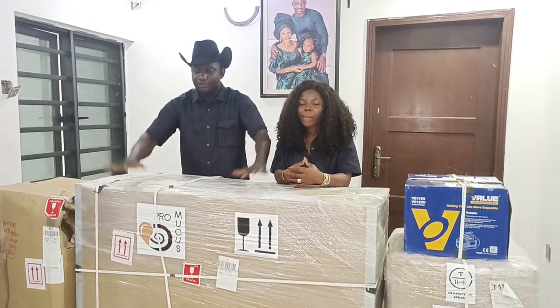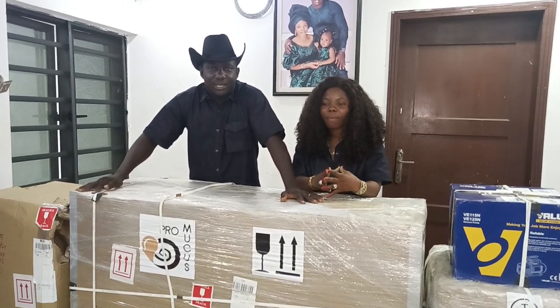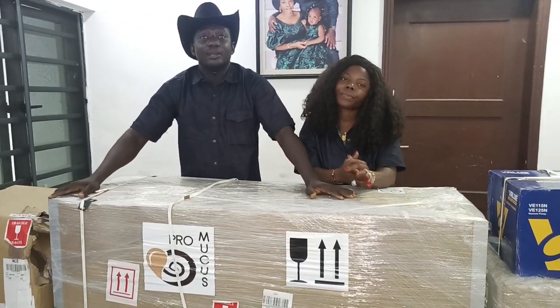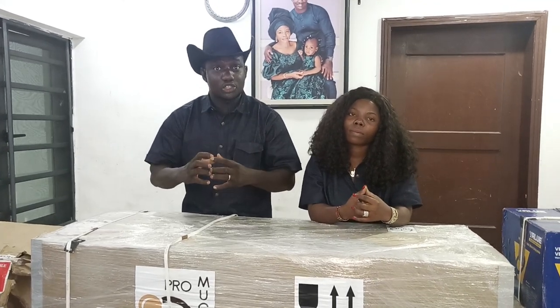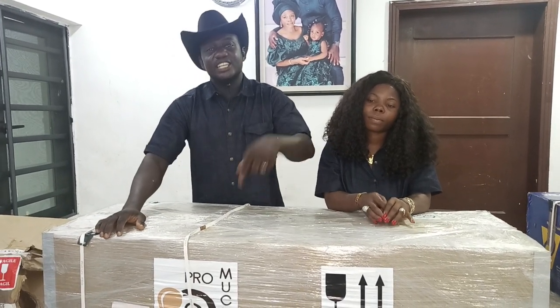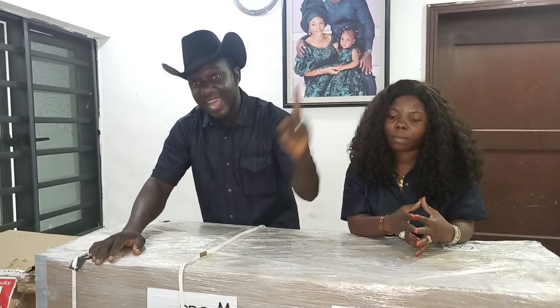Today, we are to unveil our slime production machines. When I say slime production machines, this is the first machine that has entered West Africa. In terms of snail slime production, this machine is the first machine entering West Africa. These machines are the second machines entering the entire Africa.